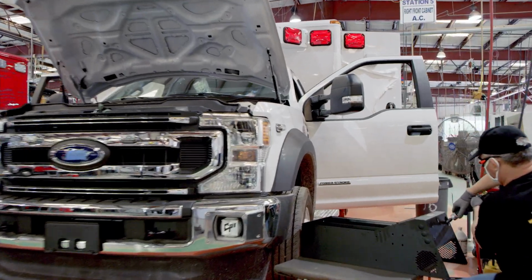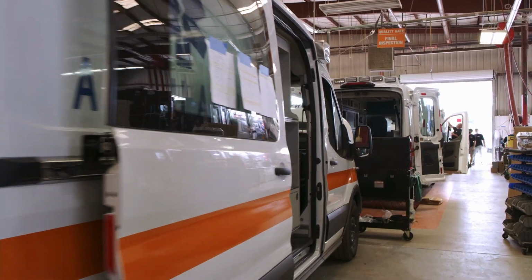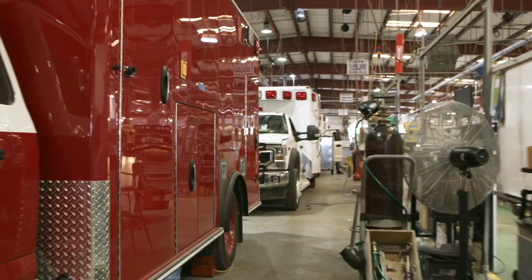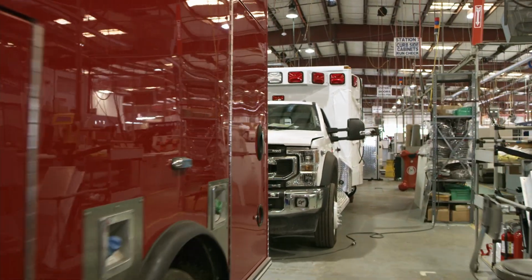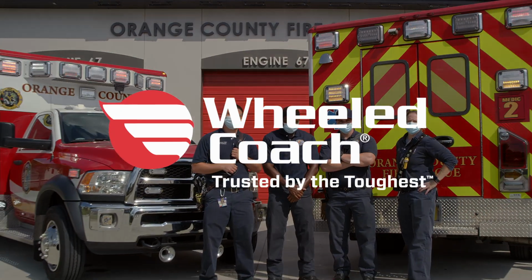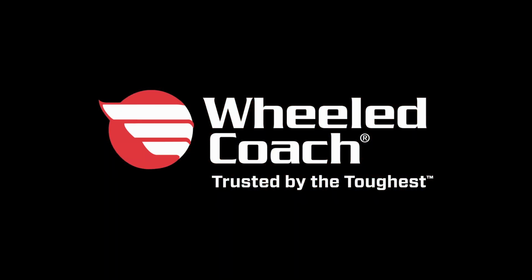What truly sets us apart is our ability to build the exact same customized ambulance that meets your unique specifications time and again with laser-focused precision. It's one of the many reasons our ambulances are truly trusted by the toughest.